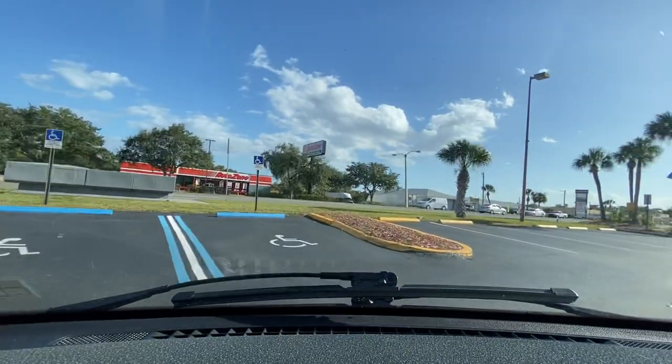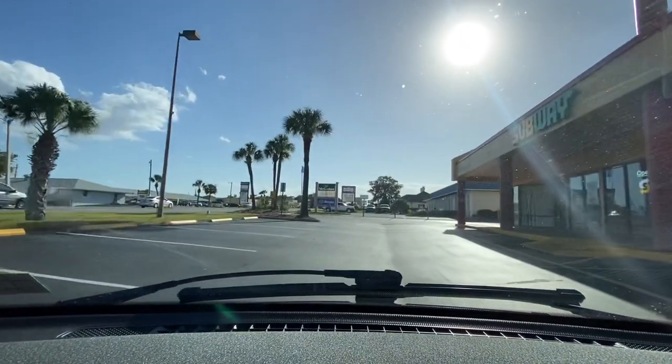Then we got a plaza right there across the street with AutoZone. Let's go here.